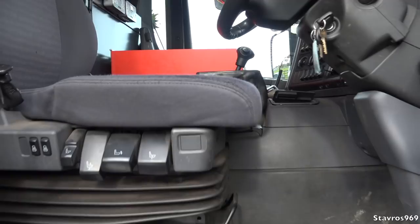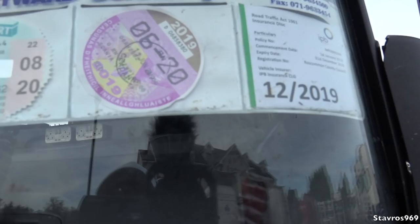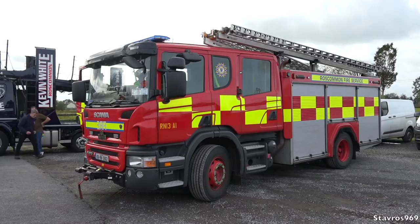With the automatic gearbox, 270 horsepower, and he's got the winch on the front as well. So yeah, how much is the tax on these? Oh, it's zero. They're tax exempt. Okay, I forgot. Yeah, there you have it, the 2006 Scania P270.